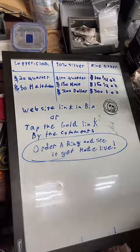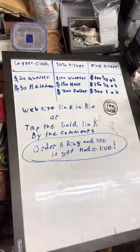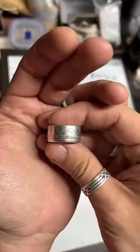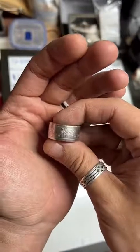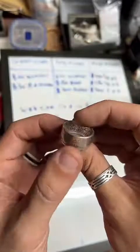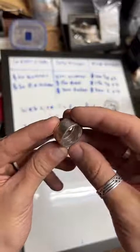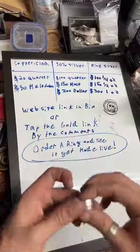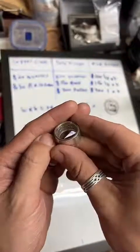We'll go ahead and give you guys a look at some of my work. So, for example, this is a 1890 Morgan dollar that I've made into a ring. It's got some really nice detail to it. I really like these Morgan dollars. These are 90% silver and they're $200. I also have peace dollars available if the Morgan isn't your style.